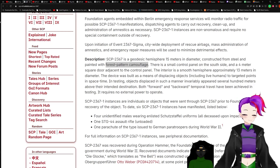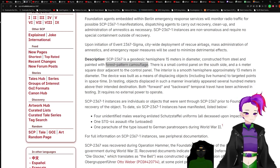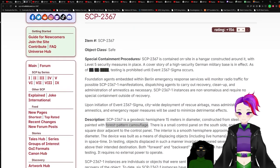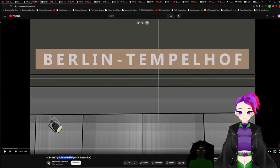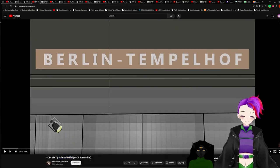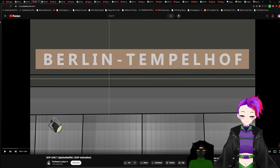Also, this SCP is something that looks like those globe sphere things that are maps. It's shaped like half of one of those without anything mounting it. It has a camouflage pattern on it, and it teleports people. Fancy.